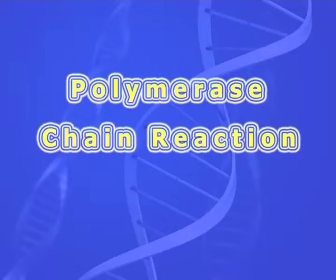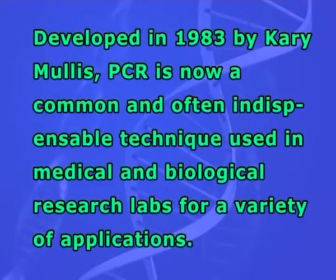Polymerase chain reaction. The polymerase chain reaction, in short called PCR, is a biomedical technology in molecular biology used to amplify a single copy or a few copies of a piece of DNA across several orders of magnitude, generating thousands to millions of copies of a particular DNA sequence. Developed in 1983 by Kary Mullis, PCR is now a common and often indispensable technique used in medical and biological research labs for a variety of applications.